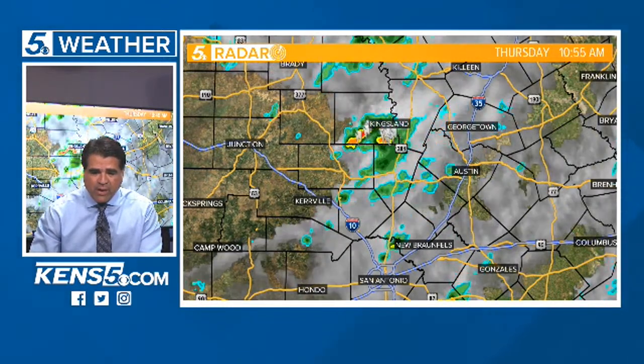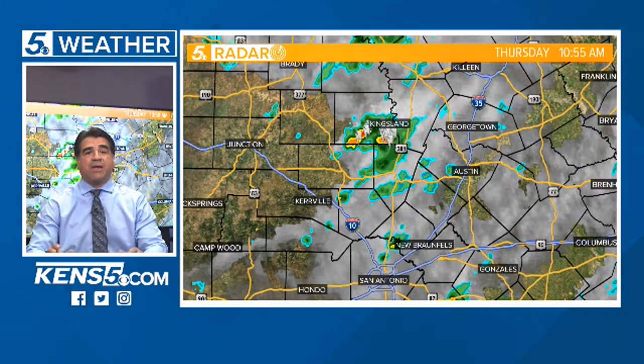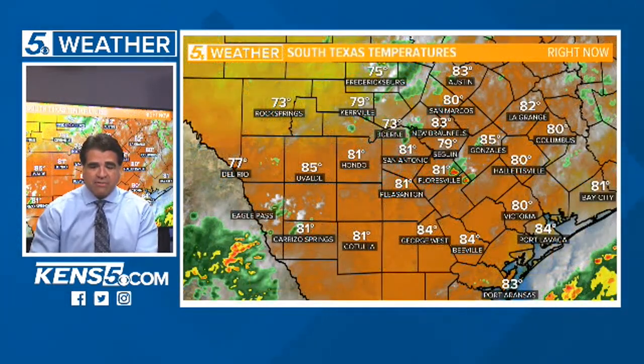You can see there, let's see, what county is that? Just north and east of Gillespie County, north of Blanco County, just to the west of Burnet County. We've got some showers and some thunderstorms there. So it's just a matter of time. Have the umbrella with you, you're going to need it. Showers and storms will continue to develop.